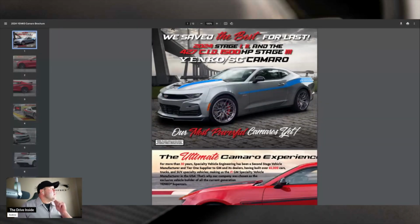This is the 2024 YENKO Camaro, and we have the stage 1, stage 2, and stage 3. Now the stage 3 is the top one up here, and I'm gonna tell you right now, yes, it gets the ZL1 1LE wing. No, I don't know, I can't really see the X on the end caps of the winglets, so I'm not sure if this is an actual GM wing, but it is the ZL1 1LE style of wing. It is carbon fiber, and I'm sure it is every bit of quality as the OE one.